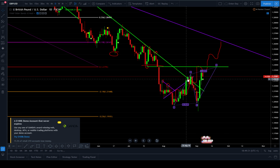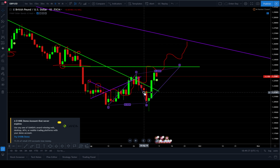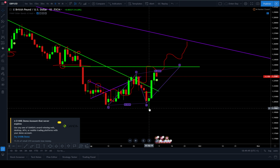We broke the first level and we'll come back down. I expected it to be up to this area, but as you can see my drawing here is a short setup, and it broke here and continued down and it broke this low. However, they did not close below it on the same day. It just trapped everybody. Everyone thought that the pound was going to go 1 to 1, like £1 equals $1. It didn't work out, so it spiked back up.